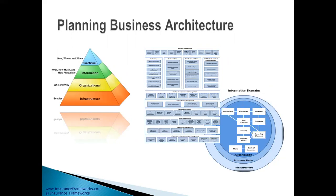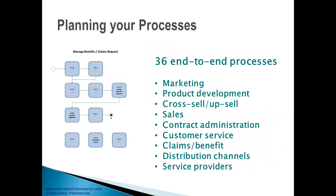Panorama 360 offers you full capability maps, roadmaps, information structures to help you plan your business architecture, which plans the future of your organization. It provides you with 36 end-to-end core processes about marketing, product development, cross-selling and upselling, sales process for financial services, claims and benefit management, customer service, distribution channel, and service providers.